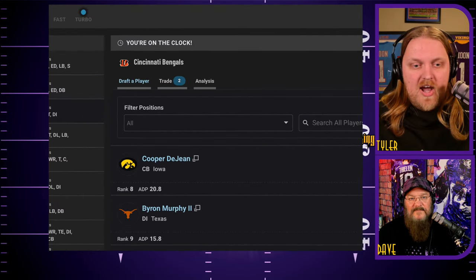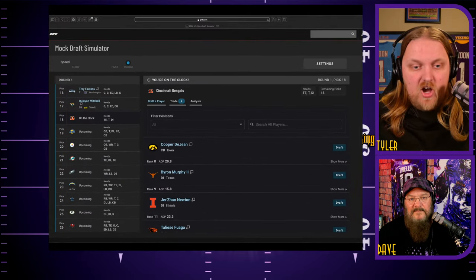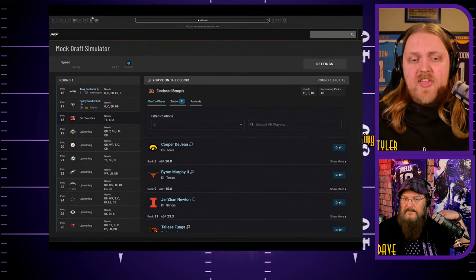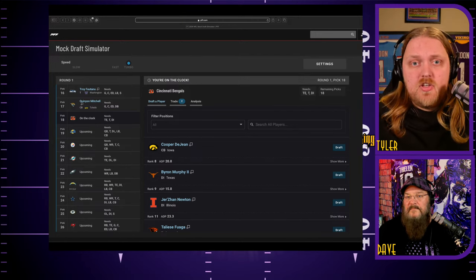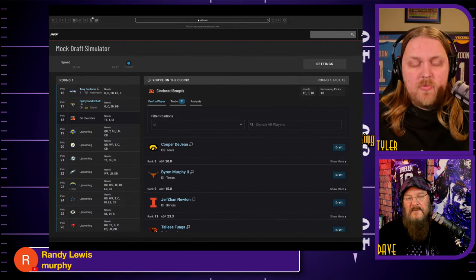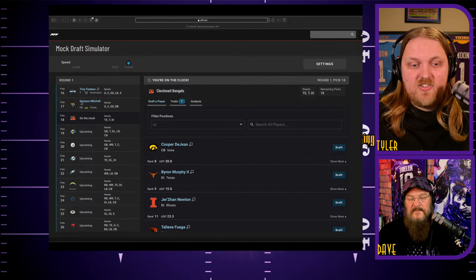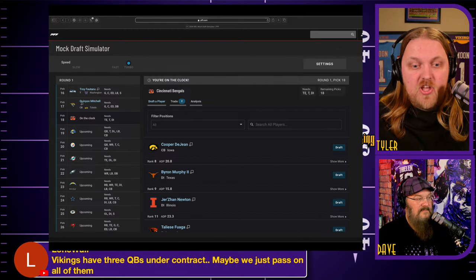So I think this one's going to be a really interesting pick because I think offensive line is probably your best bet. I don't think edge rusher is going to be a priority because of what they have in the room, and they just drafted Myles Murphy last year. I think Byron Murphy and Johnny Newton are really intriguing options, but they did just lose right tackle Jonah Williams in free agency. And I think getting a really good right tackle is a smart play. We're going to give him Talias Fuaga, and he's just a mauler.